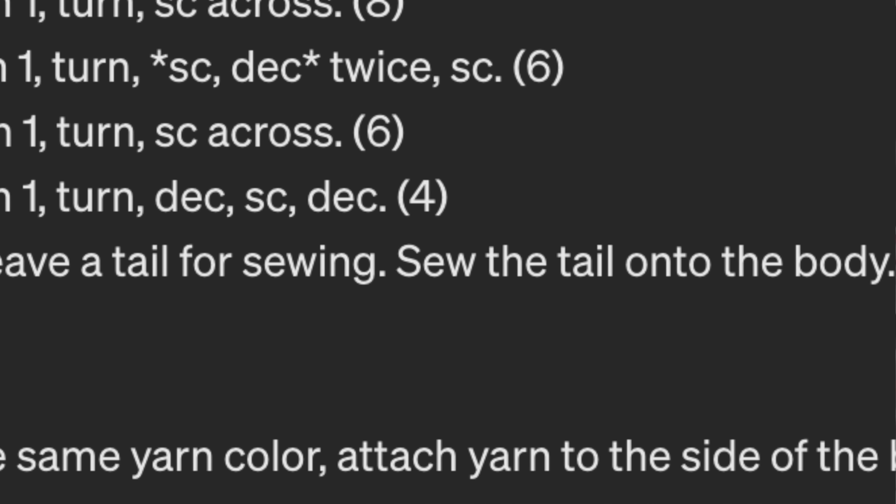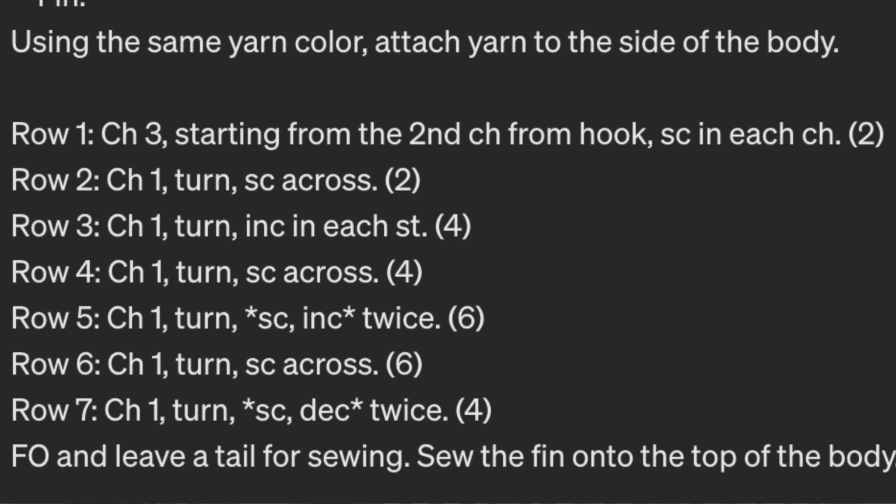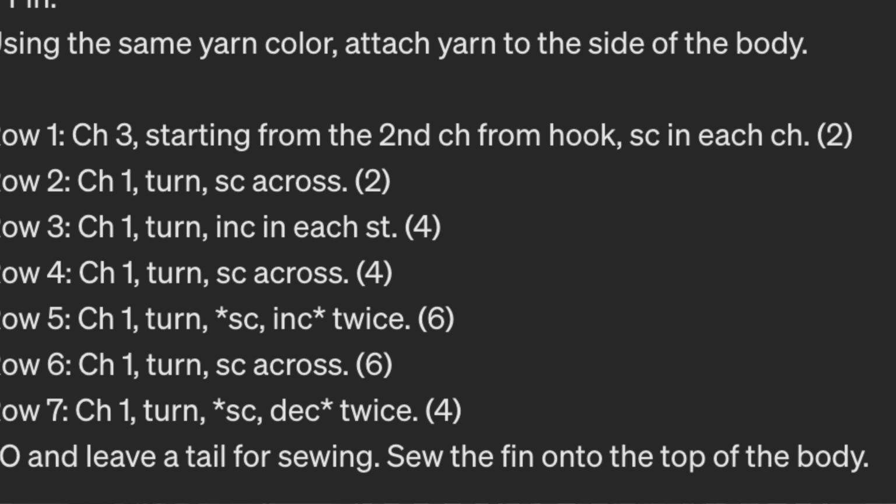Okay, so I've made the body, I've made the tail, and now I am on to the fin. Now, I thought that the fin meant the 2 little flipper thingies on the side, but here's what the directions say. Using the same color yarn, attach yarn to the side of the body. I don't know what that means. Then it goes on to give me the directions, and then it says fasten off and leave a tail for sewing. Sew the fin onto the top of the body. And it doesn't say to make 2, so I'm assuming they only want you to make 1.